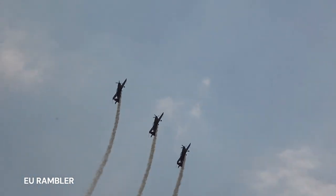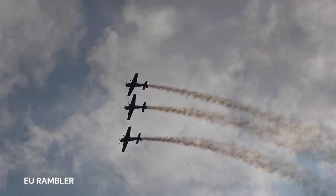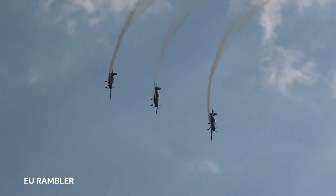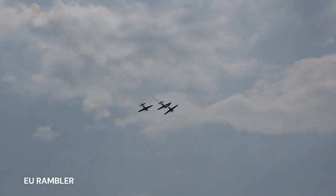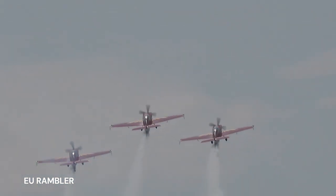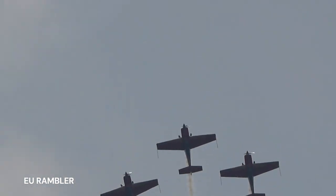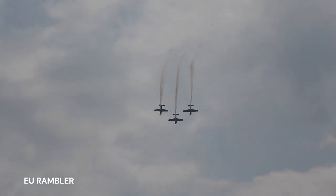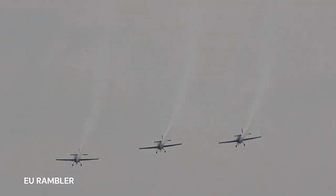In line astern for the trail loop. A very, very tight three ship Vic formation. The right-hand end of the display line before fanning out. Three aeroplanes now going into line abreast.